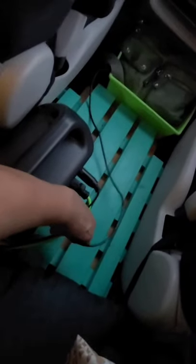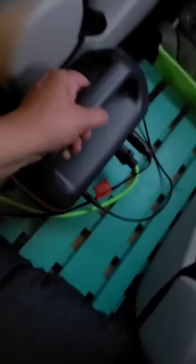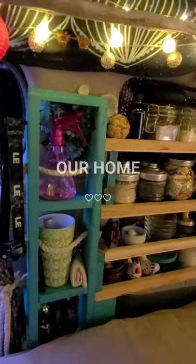And that right there, I just plug this in when I'm plugged into shore power. And on drive mode, I have this one. And I plug it in. Just put it here. Plug it right in for when I'm driving. Yep. I think that's it.